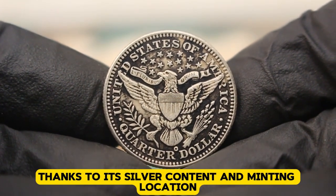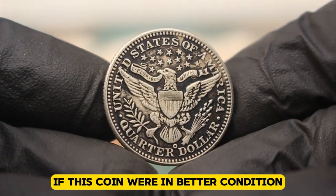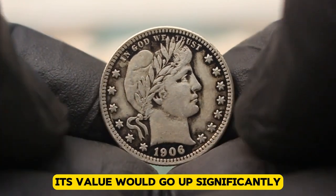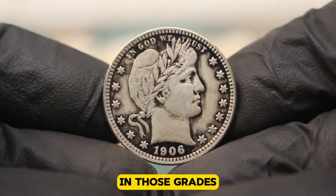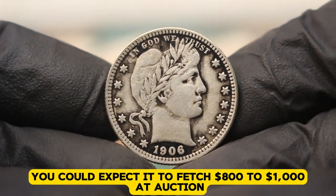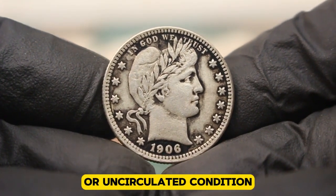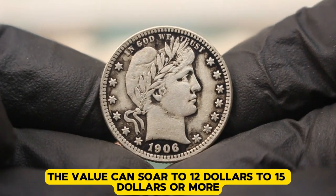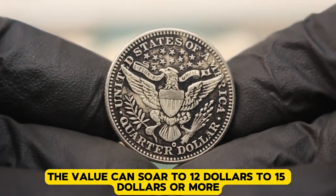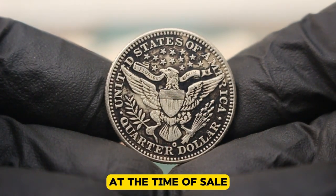content and minting location. If this coin were in better condition, say, fine or very fine condition, its value would go up significantly. In those grades, you could expect it to fetch $800 to $1,000 at auction. And for coins in extremely fine or uncirculated condition, the value can soar to $1,200 to $1,500 or more, depending on the demand and the market at the time of sale.